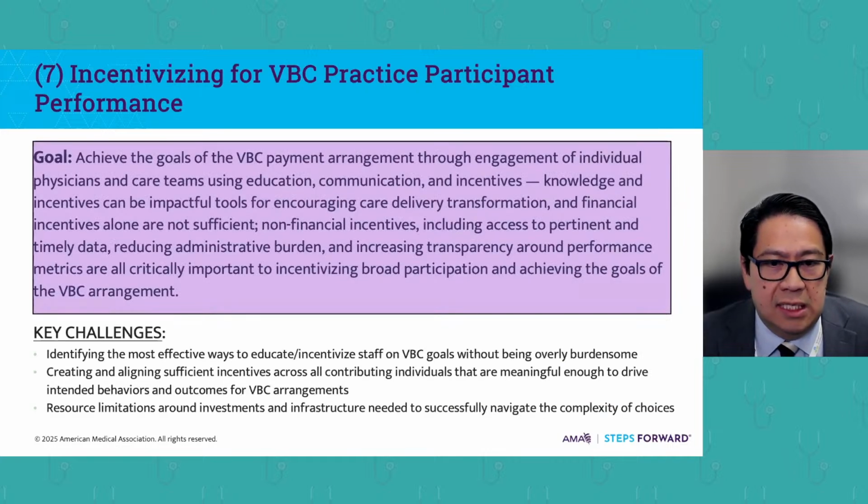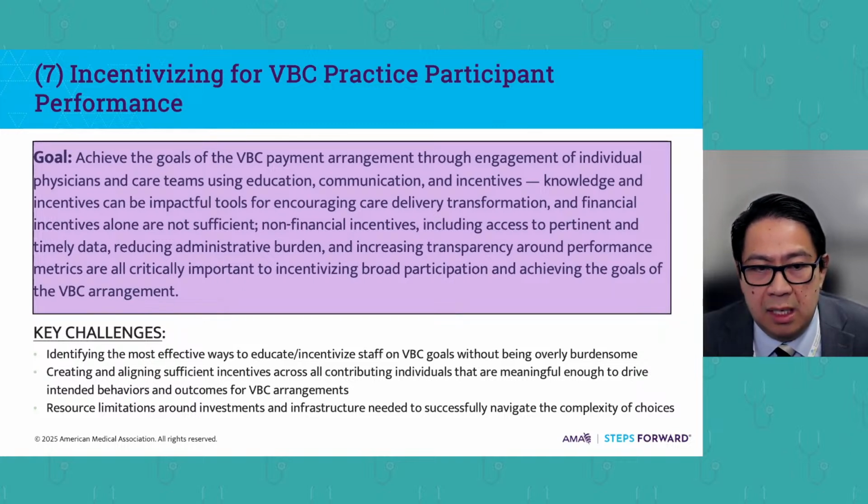So just the key challenges: you want to make sure you identify the most effective ways to incentivize value-based care goals among your practices, whether employed or independent, and just making sure that you're creating sufficient incentives for them to do the work, because it can get taxing, it can get tiring. You also want to recognize the resource limitations and making sure that you have enough of the infrastructure to successfully navigate through these challenges. So next slide.